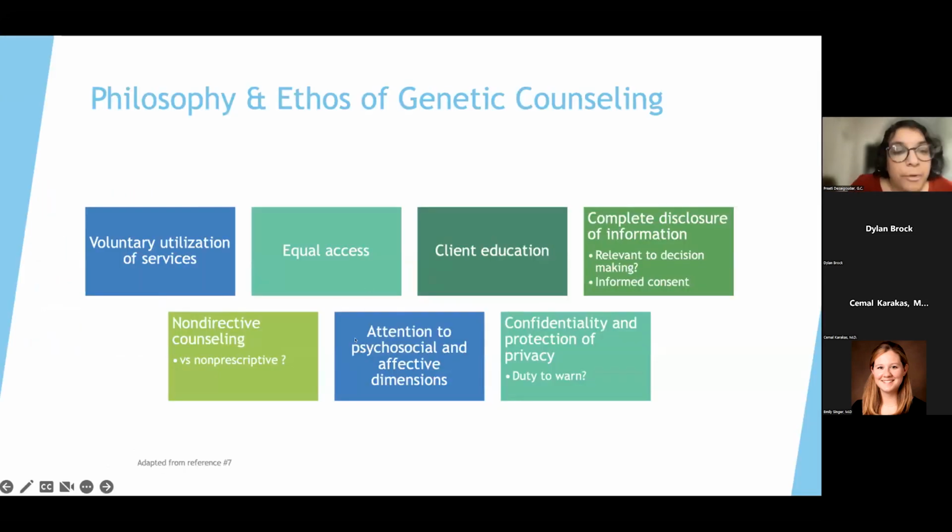The other thing I want to talk about is our core values of genetic counseling, or our philosophy. I've listed some of the major ones that I tend to think about at any given visit. The one I want to point out specifically is the complete disclosure of information. That's a little misleading; what I mean is that I've adapted it to say complete disclosure that is relevant to a patient's decision making. I don't want to provide information if it's not helpful or if it's overwhelming to the family. You can do more harm that way.